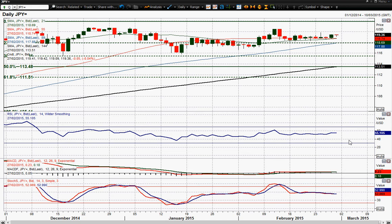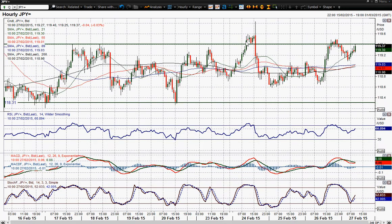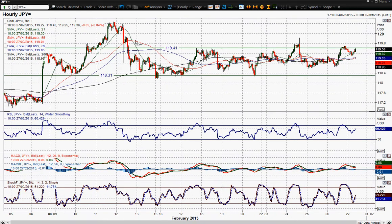Momentum indicators are odd though. You've got the RSI, which is nicely positive, or gradually drifting positive. The MACD line's the same, but stochastics are falling, and that is something that I'm a little bit mindful of today. It keeps the handbrake on a little bit for this move higher. But if you look at the intraday chart, you'd still say that you're probably still in this range. You're not really doing a great deal on dollar yen yet to break out.